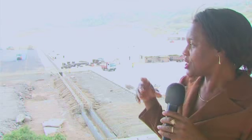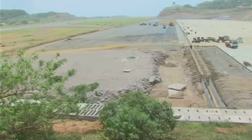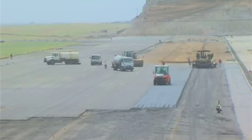Now additionally, over on the runway, we have seen some additional pavement taking place where we had stopped last December up to early January. We have seen some additional pavement being done. That's with the second coat of asphalt being applied to the runway.